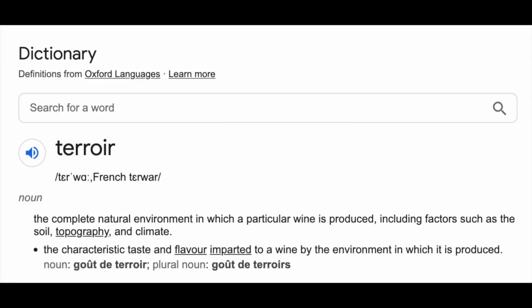Will it be a real standout terroir great gin like Mare is? I think it's time that we taste it and find out.